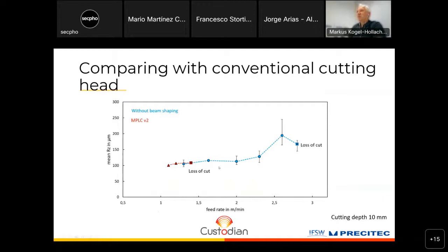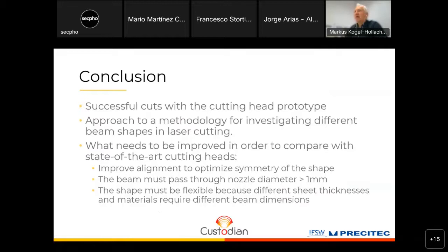So the conclusion we can draw from the Custodian project, with the X-ray device and with the possibility to simulate the absorption on the cutting front by a 3D reconstruction of the cutting curve, we are now able to design the best intensity distribution. So the horseshoe and dot intensity distribution was just a start which we used. For sure, this is not a symmetric intensity distribution.